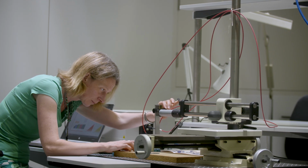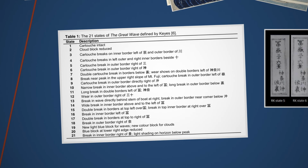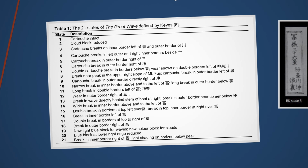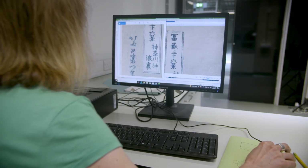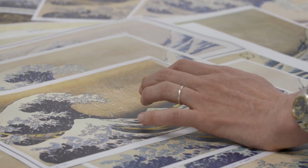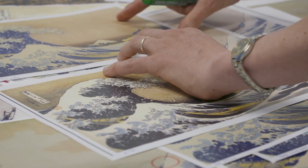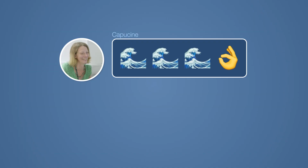So what does all this new information tell us now? Well, after revisiting Roger Keyes' research, I came to the conclusion that there are not 21 states of woodblock wear, but just 8. And with this information, now if you take a print of the Great Wave, you can sequence it very logically, very accurately. You can know if it's an early print or a late print. All this means that we're more certain than ever that the sea impressions of the Great Wave that we have in our collection at the British Museum were made from the same keyblock, the keyblock that was carved using Hokusai's drawing. And this also means that Tim Clark has had much nicer Friday evenings.